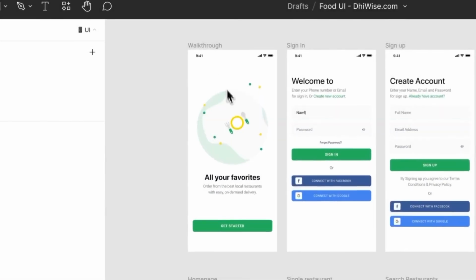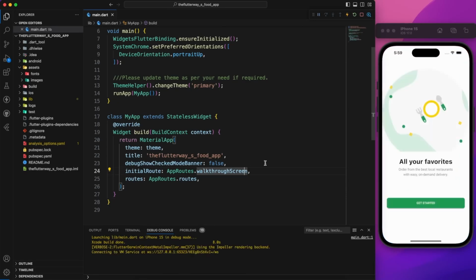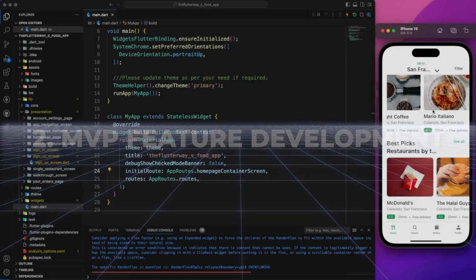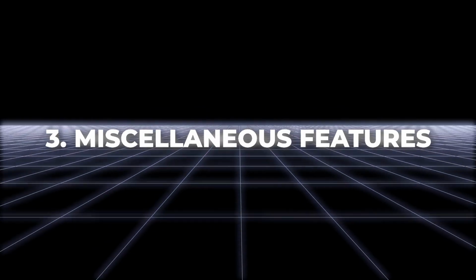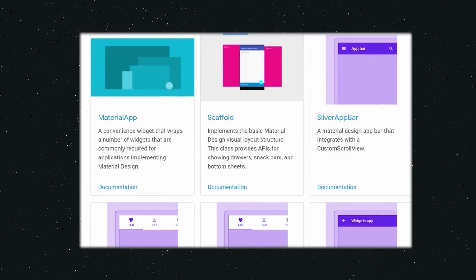We start with a fully navigatable UI prototype in Figma, so you can see exactly how the app will feel before we write a single line of code. Next, we build the core features, lean, functional, and ready for early users. Then we add secondary features and polish the flow based on real feedback.